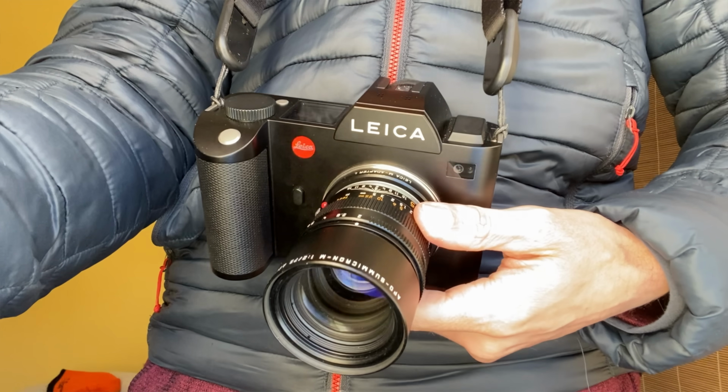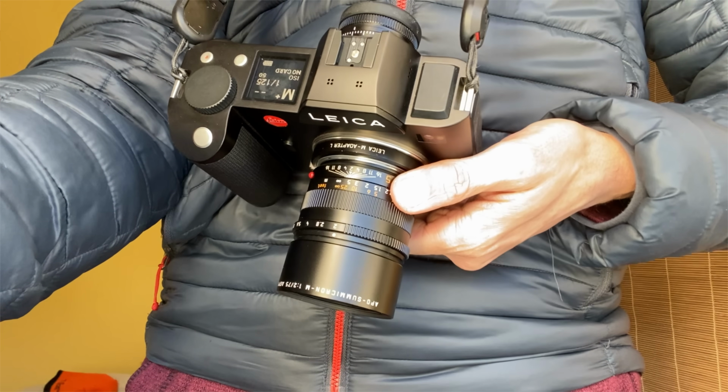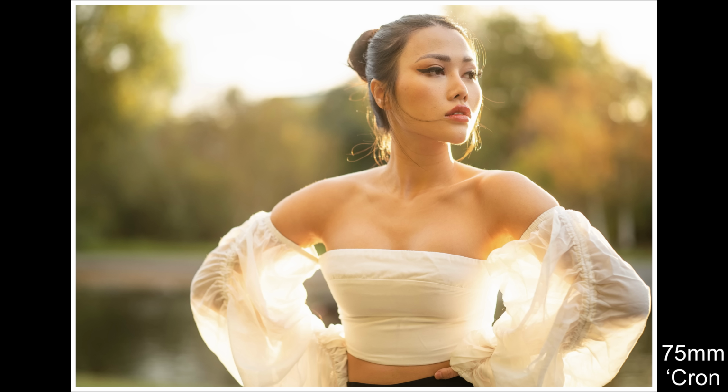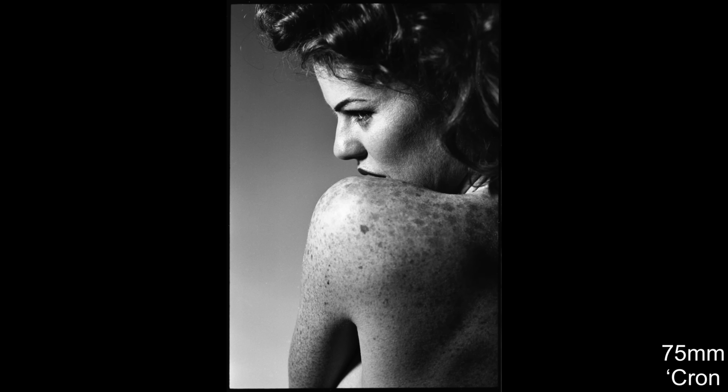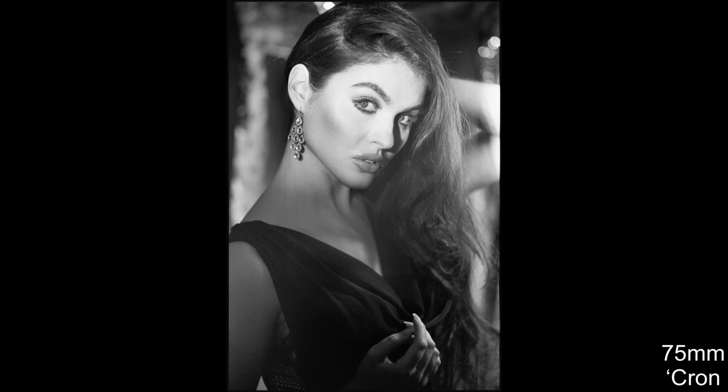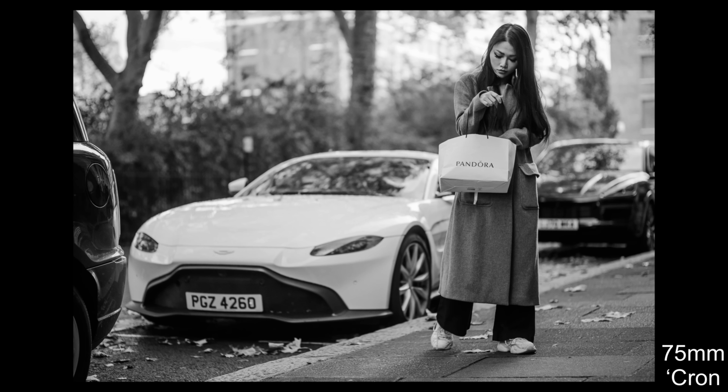Next, the Leica Summicron 75mm f2 Apo. As a model portrait photographer, I thought the 75mm focal length would be really good for portraits, and it is a really sharp lens, but I actually struggled to hit focus when going really close at minimum focus distance on an M camera, partly because of calibration issues, and I've mentioned that in other videos. And that was all great and I was happy.